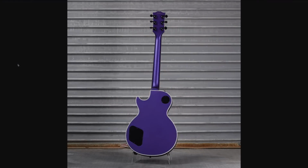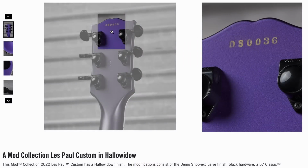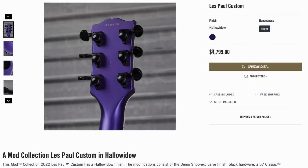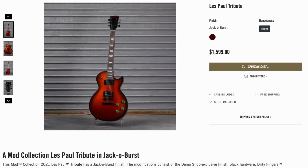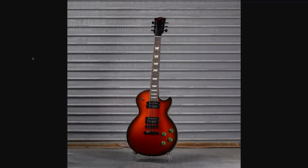And then the back of this one was desperately crying for a black stinger, but it didn't get it. But that one is demo shop number 36 and sold for $4,800. Next up is another tribute that's been dressed up to be expensive. Jacko Burst, as they call it.